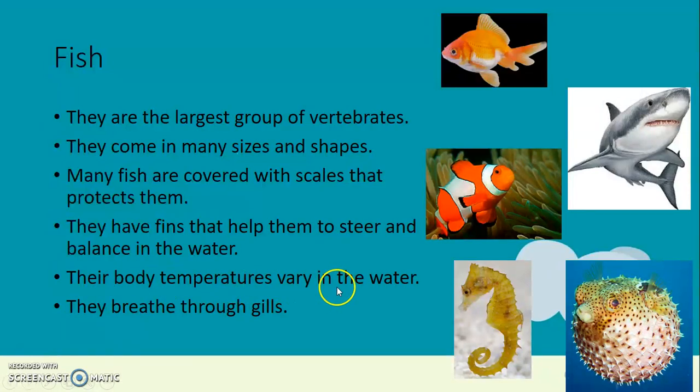Their body temperature varies with the water. So they don't have the best control of body temperature. It changes depending on how hot or cold the water is. They breathe through gills. Opposite to mammals that breathe through lungs, fish breathe through gills. They have three lines at the side of their head that water gets in and out of, and they can take in the oxygen that's in the water to breathe.